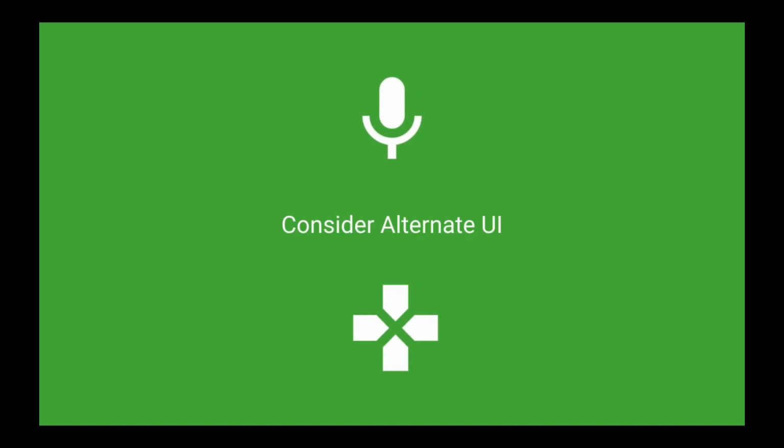So obviously, without a display, it's a different paradigm. So how do you actually interact with this device? You can consider using voice. You can consider using sensors and game controllers, etc. There's all sorts of things that you could do without a display. And the good news is, of course, the Android SDK already provides support for all of these alternate ways of interacting. So this is not low-level support that you will need to add.